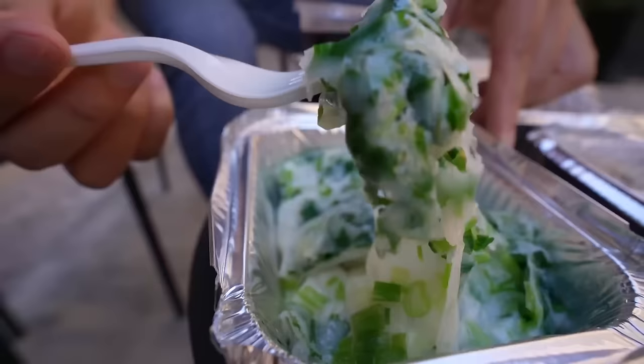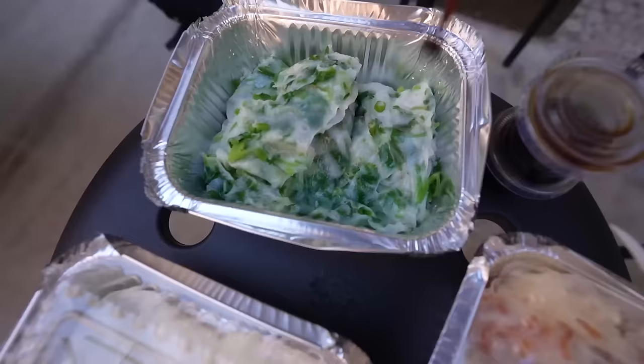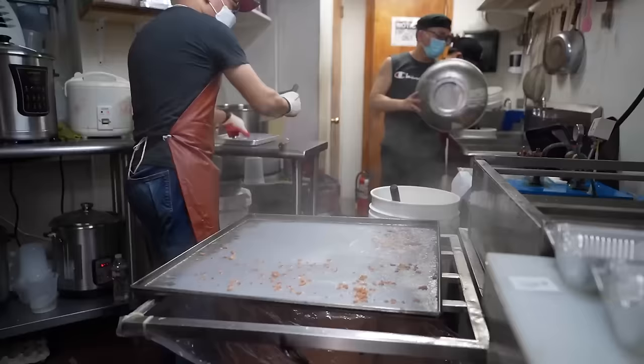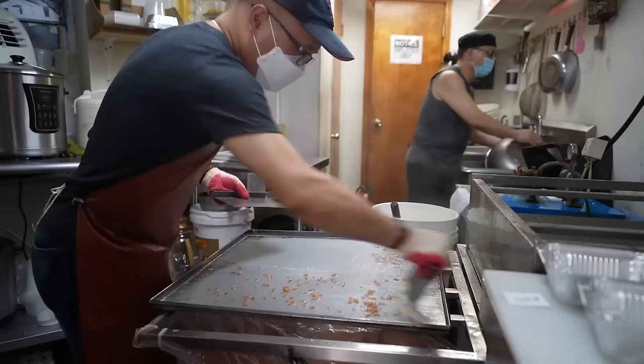Mm. Breaks apart easily. It's really simple. It's not overpowering me with any one flavor, except for all the soy sauce we put on for the camera. It just tastes hearty and silky, exactly what I would want out of a rice noodle. How much was this, $2.75? Mm-hmm. Such a good deal. Under $5, easy to eat, great to carry around.